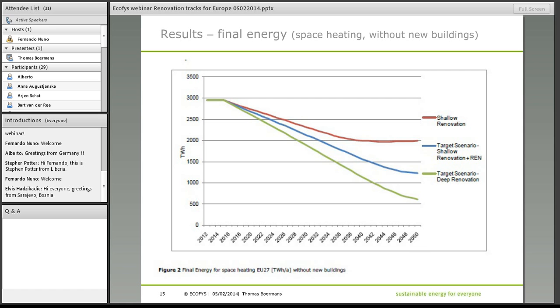The shallow renovation plus renewables is performing better, and the reason is of course that more advanced systems are used, because we're talking here about final energy, so that includes that systems with a better efficiency are performing better, and this is visible in this graph. And then the target scenario on deep renovation is really going down as it combines efficiency measures with these renewable systems, and indeed showed that an 80% reduction is basically possible.